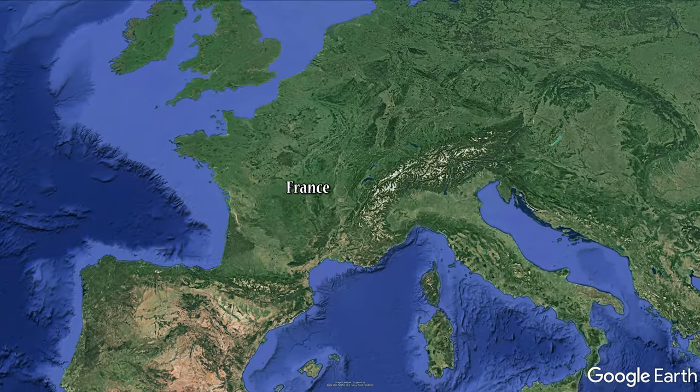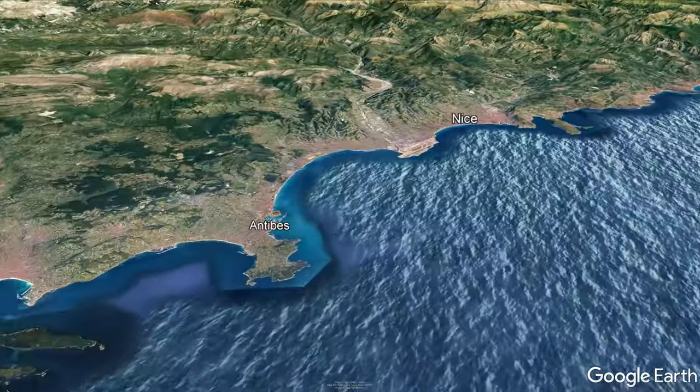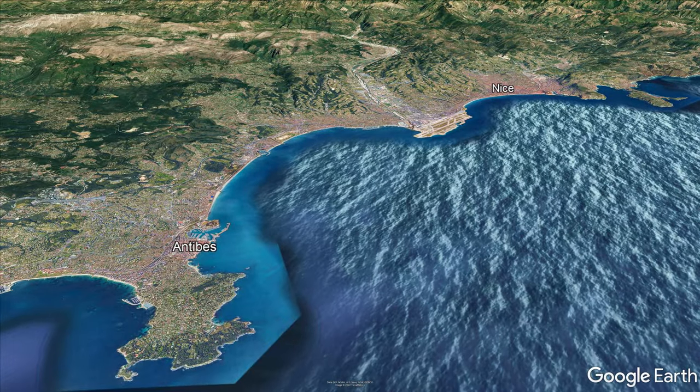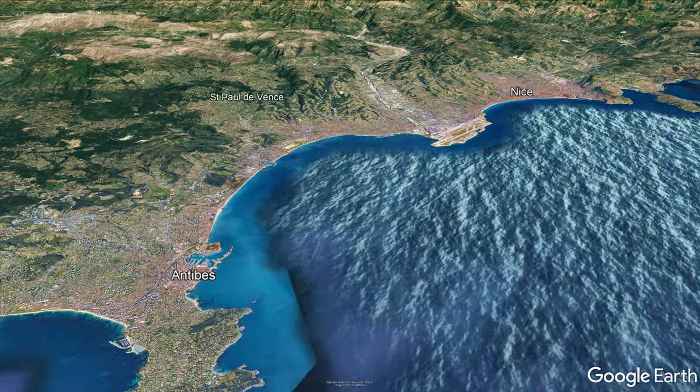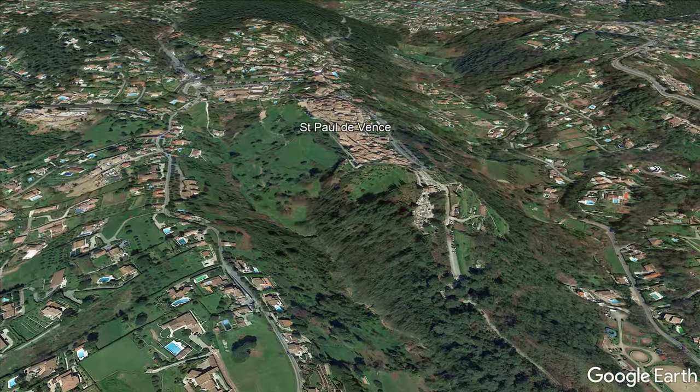Along the French Riviera, between Nice and Antibes, Saint Paul de Vence is set back just 7 kilometers from the Mediterranean Sea. Parking is just outside the town, with a short 3-minute walk to its walled gate entry.